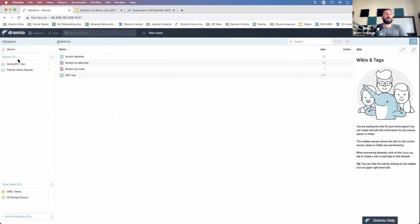Then up here you have spaces, and this is really how we represent what we call the semantic layer, which again is a differentiator between some of our competitors out there, because we allow users, not just data engineers or data teams, but users, to access Dremio, as we'll show in a minute, and work with data sets that they have role-based access to, then prepare the data to be analyzed, visualized, and put into dashboards and reports. So right here we have spaces.